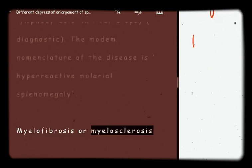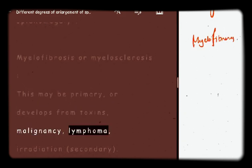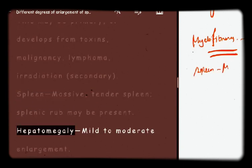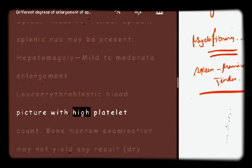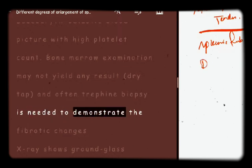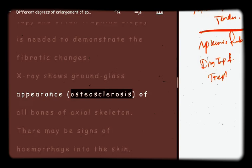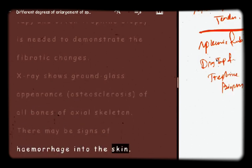Myelofibrosis or myelosclerosis. This may be primary, or secondary, developing from toxins, malignancy, lymphoma, or irradiation. Spleen: massive, tender, and a splenic rub may be present. Hepatomegaly: mild to moderate enlargement. Leukoerythroblastic blood picture with high platelet count. Bone marrow examination may not yield any result, a dry tap, and often a trephine biopsy is needed to demonstrate the fibrotic changes. X-ray shows ground glass appearance and osteosclerosis of all bones of the axial skeleton. There may be signs of hemorrhage into the skin.